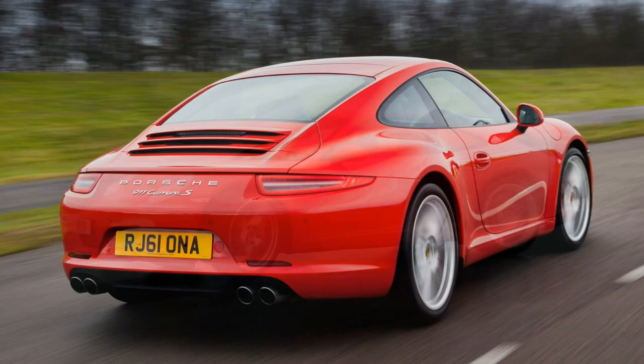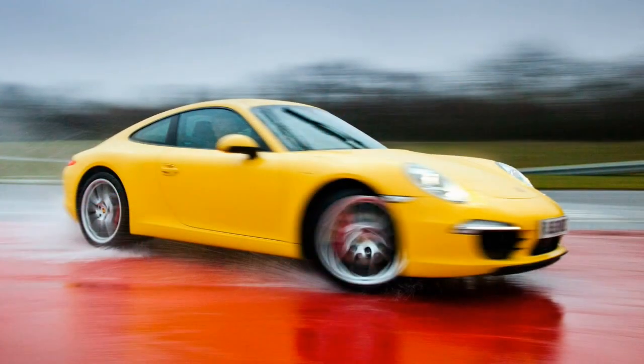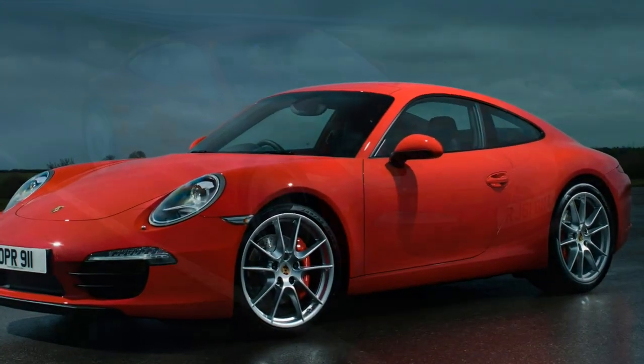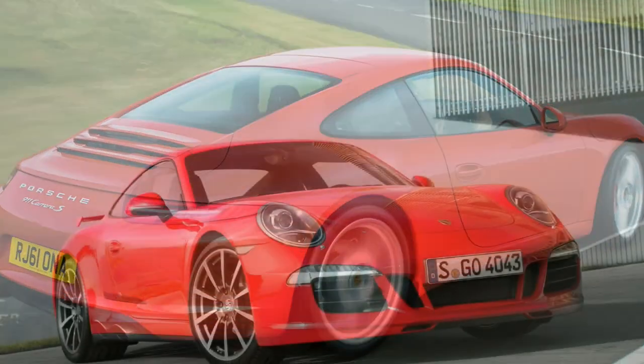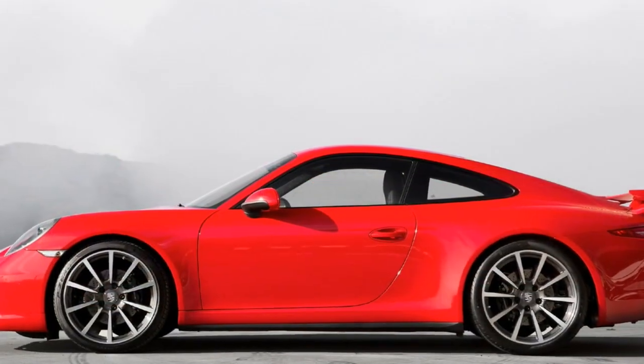Low, sporty driving position. Climb behind the wheel of the 911 and you'll immediately notice how low to the floor you sit. Such a seating position gives the car a sporty, involving feel and will be a big contrast to anyone who's accustomed to driving around in a high-up SUV or MPV.